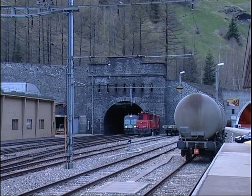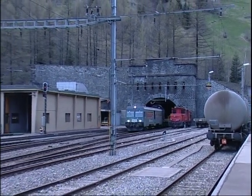We now move to Goppenstein as one of the Kandersteg car shuttle trains emerges from the 14-kilometre tunnel.